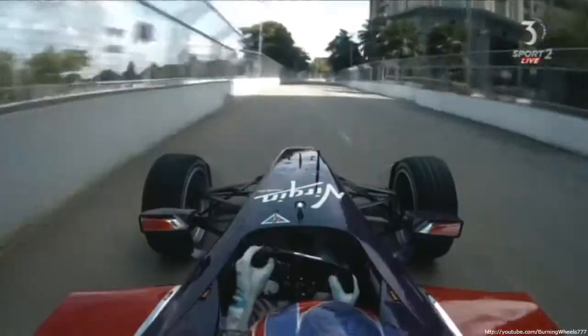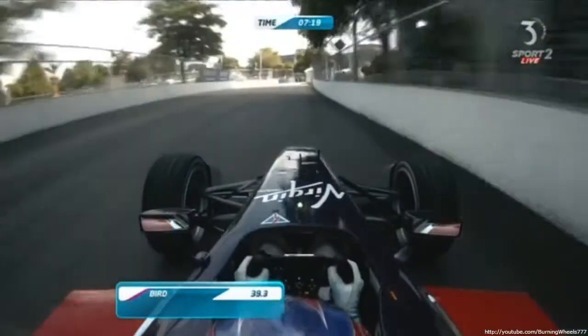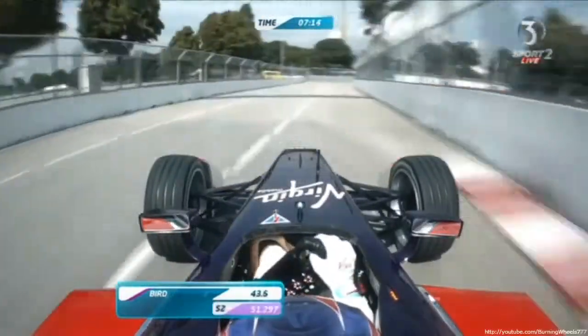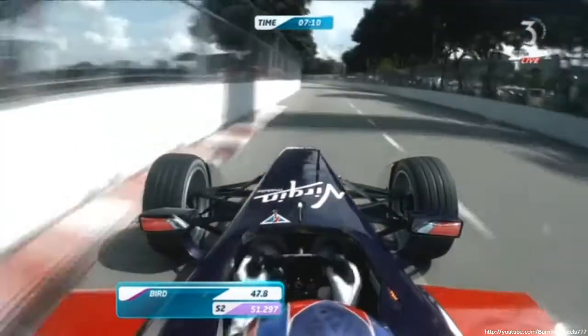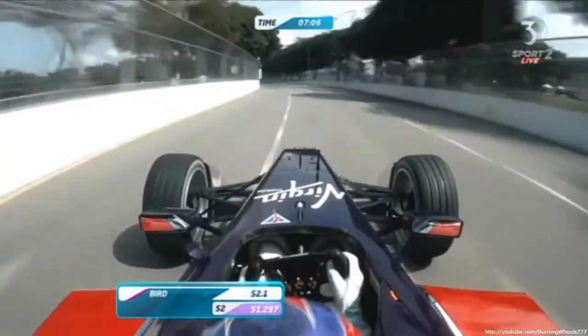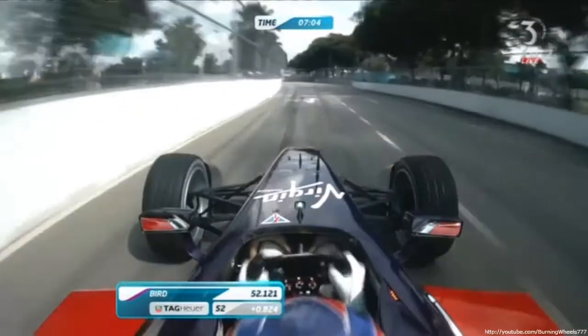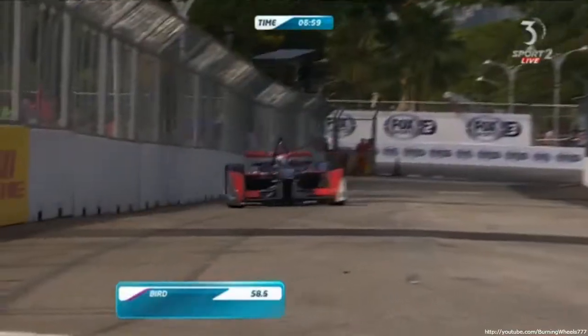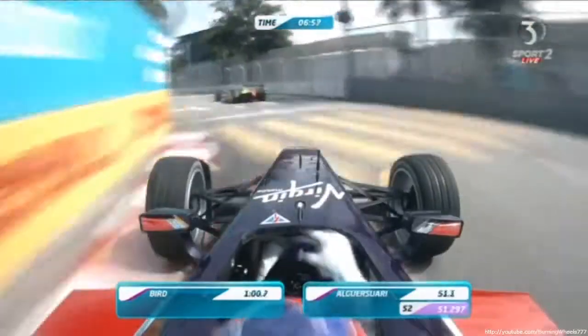So we go on board now with Sam Bird, and he has done a first sector of a 20.6. He's very smooth, old Sam, isn't he? Deceptively quick. Turn 6 here. Now through the kink that takes him into the right-hander of 7. And nicely, he's coming up on the back of Lucas de Grassi here.